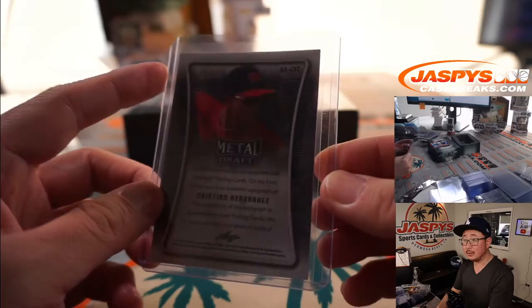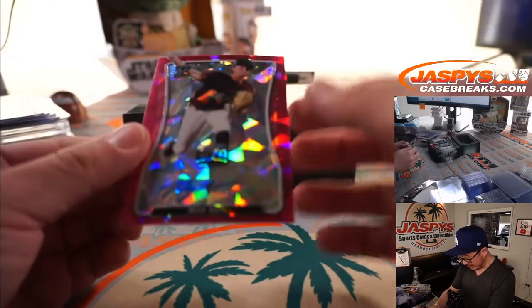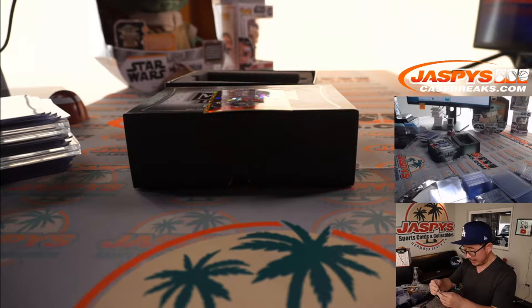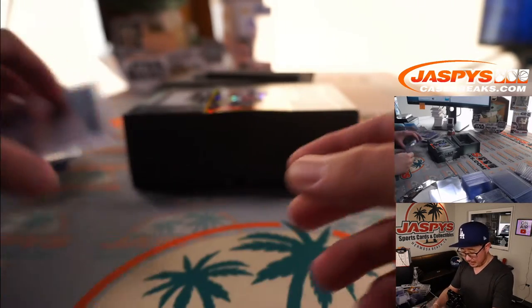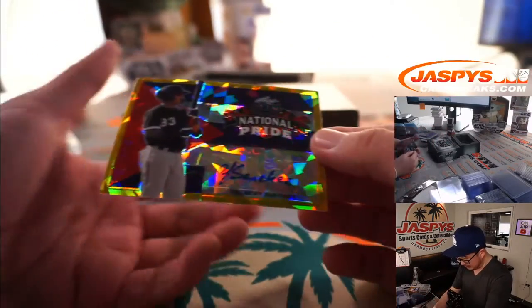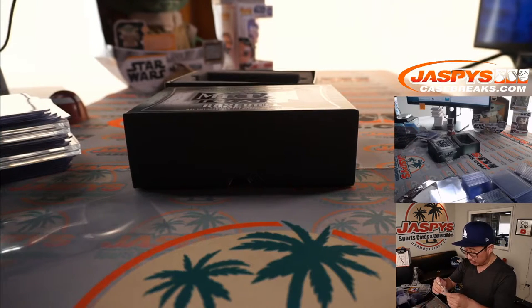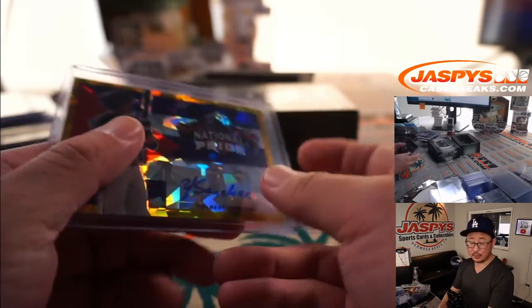5 out of 20. We got Mick Abel, who I think is a big Phillies prospect. Pink Cracked Ice. 4 out of 7. Nice low number there. And last but not least, I love these pride cards, state pride cards, national pride card. That's Yolbert Sanchez. And in gold, what is that number two? That's a 1 of 1. Wow. White Sox prospect, I think. There it is. There's the 1 of 1. That's pretty sweet.